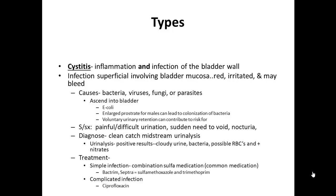This is why we tell people when you have to pee, please go pee. Don't hold it, don't wait, because this voluntary urinary retention can also cause cystitis. Signs and symptoms are going to be dysuria and that foul smell. Urination is going to be painful or difficult. They're going to have urge, like a sudden need to void, and they're going to be up at night going to the bathroom.